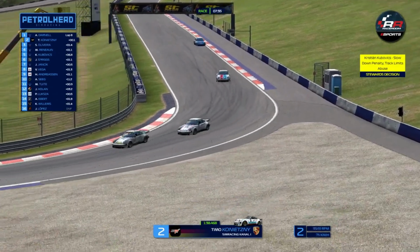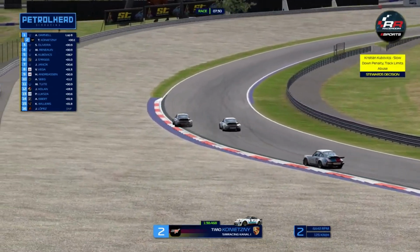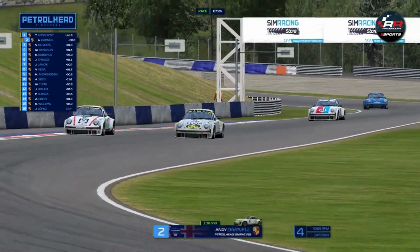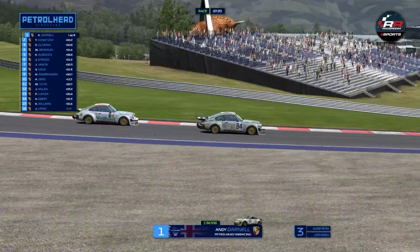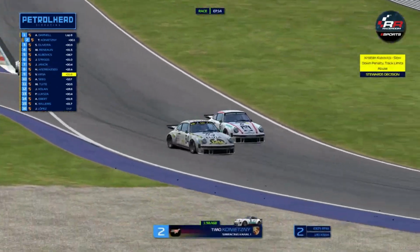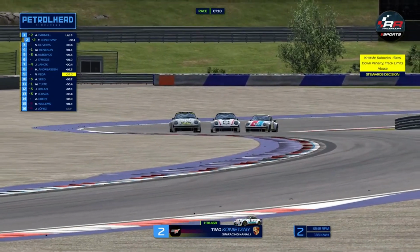Here it is. Andy Darnell's way to the inside. He is going to hold it and going to look for the undercut. And again, they are side by side again. What a race we have here, folks. They are going into turn 6, just side by side, everywhere they're at. Tonetsky trying everything, over, under. He's on the inside now, but again, Andy Darnell, he is no slouch.